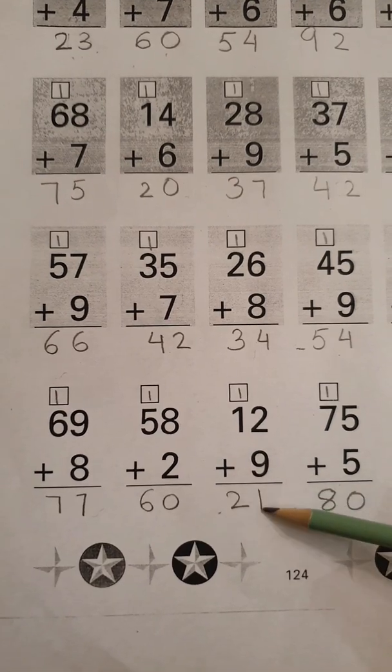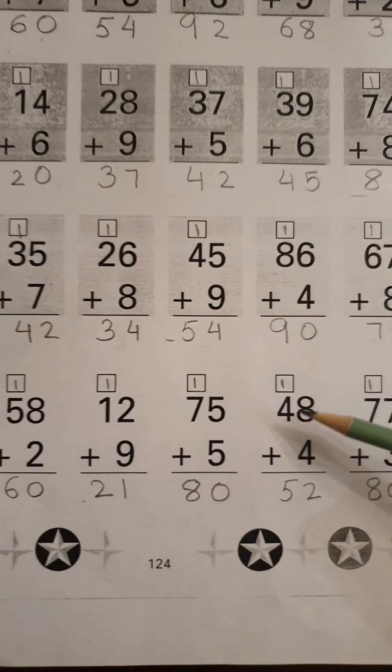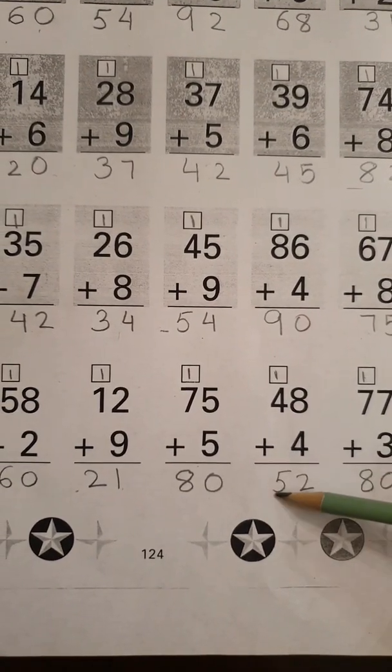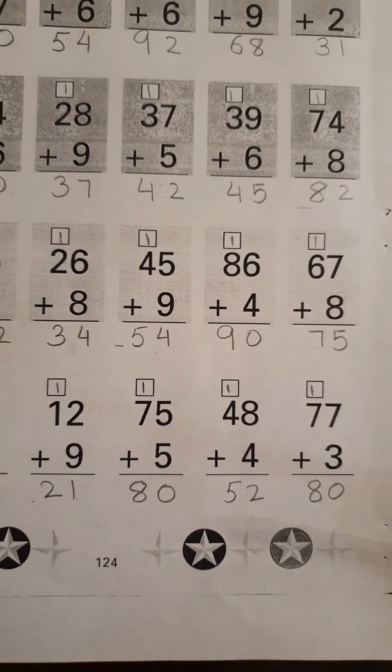12 plus 9 is equal to 21. 75 plus 5 is equal to 80. 48 plus 4 is equal to 52. And the last one is 77 plus 3 is equal to 80.